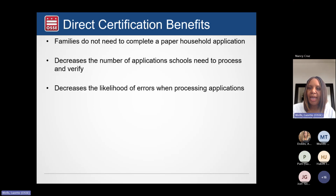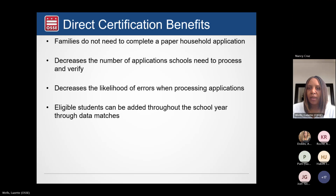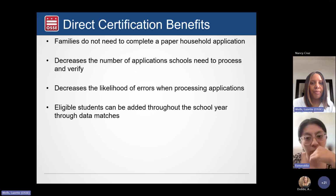Eligible students can be added throughout the year. What that means is if a student is not eligible for benefits via direct certification initially, they are able to be added at some point during the course of the year. It also decreases the likelihood of errors when processing applications. The fewer applications you have to process due to a student being directly certified, the fewer opportunities there are for errors.